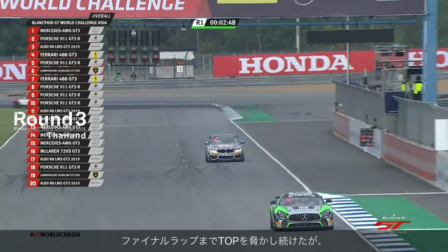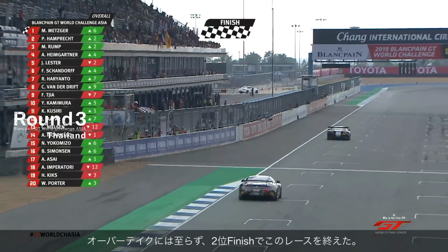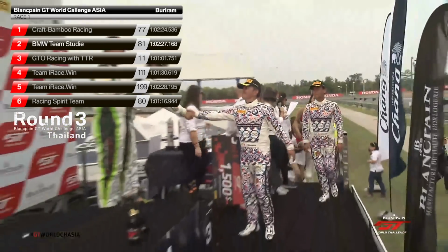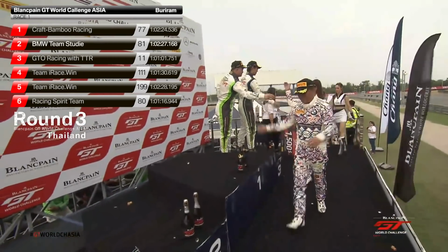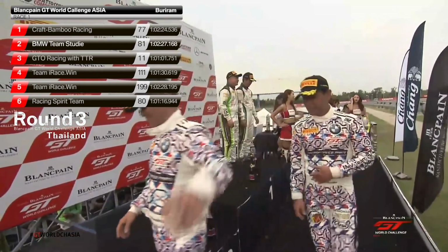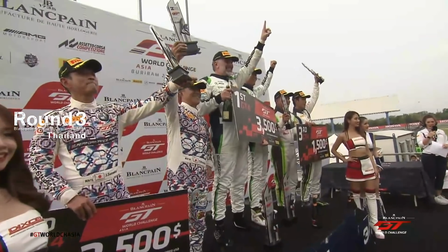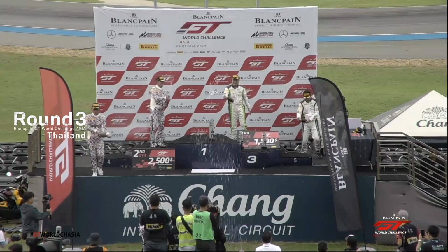But this is one of the best battles. This is the Metzger. Claire's going to race downstairs to catch them with the spin early on. Only 12th place for him. Drivers coming up to the GT4 podium. Gingerly gives the GT4 victory for Craft Bamboo Racing and Mercedes.